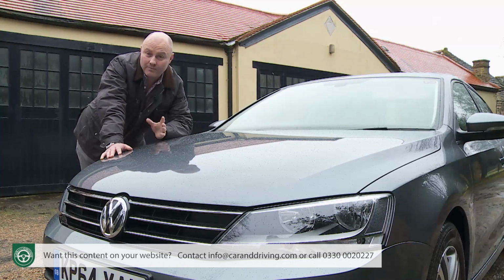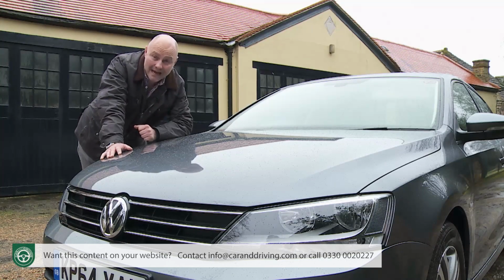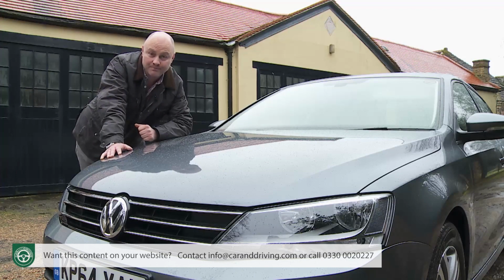Now, the only other comparably sized small four-door option that we can think of is the saloon version of the Audi A3. Now, it uses much of the same engine technology as this Jetta, but charges £2,000 to £3,000 more for its premium badge. And again, the boot is smaller.